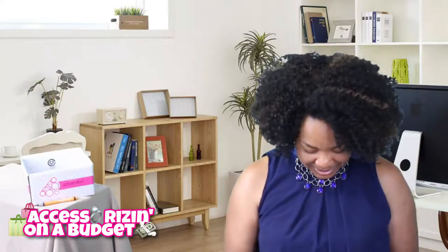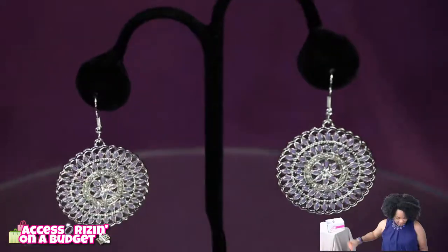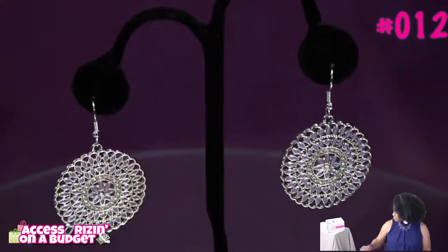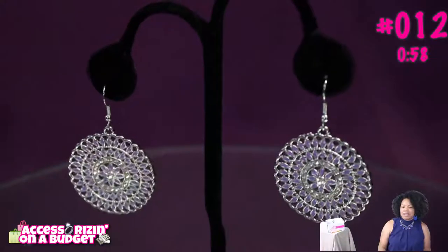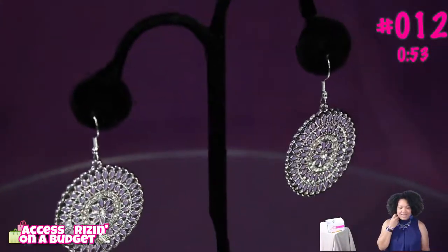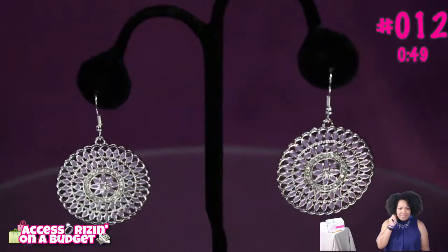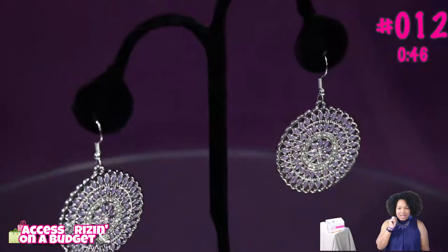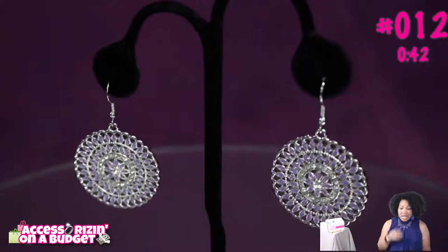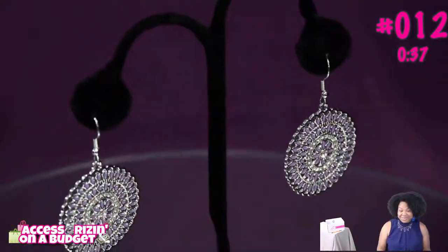Okay. So, again, the next one is called Pinwheel and Deal. These are beautiful lavender pinwheel earrings. Oh, she said my earrings. She said they're fire. Yes, I love these bad boys, honey. I have a red pair, this pair, and then I have a multicolor pair. These are like my go-tos, honey. I love them. I don't have any. If I get any in, y'all know I'm going to show them.